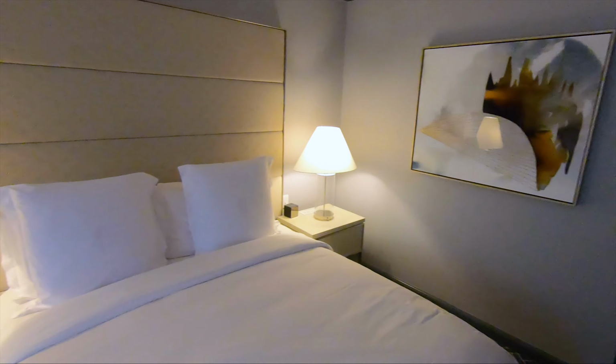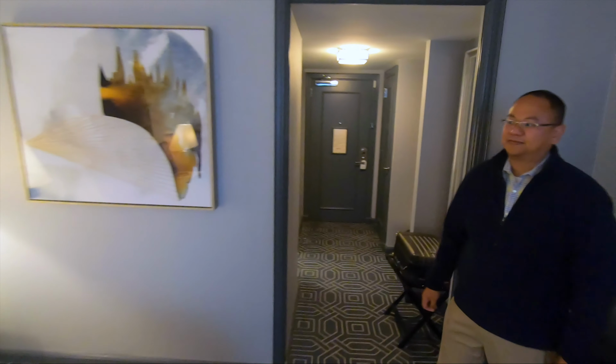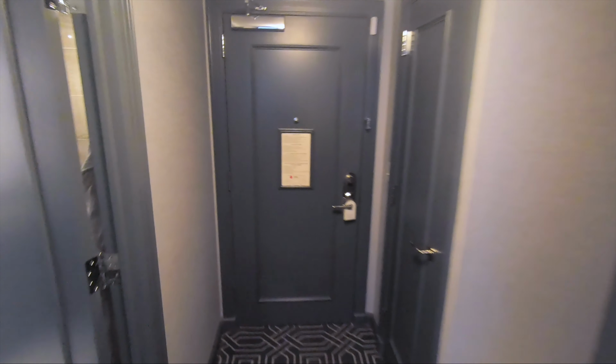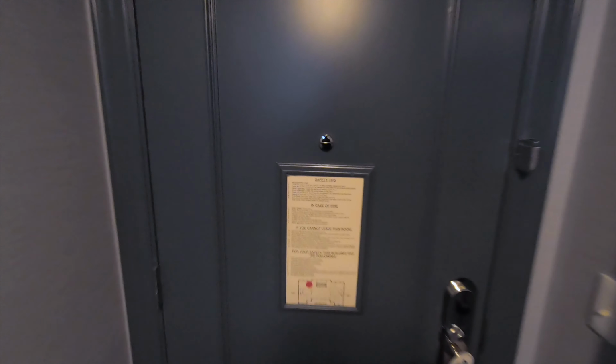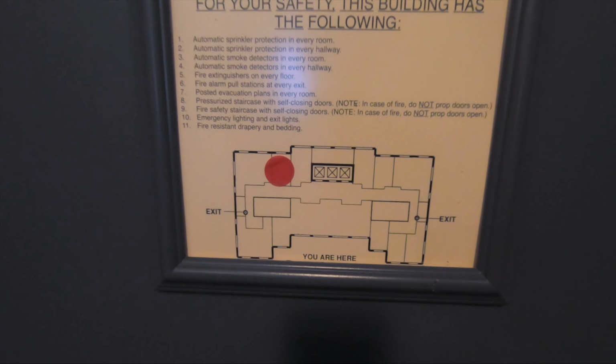Hi, Tom. We've come to check out your hotel room here at the Four Seasons Atlanta. You've got here a Midtown premier room with a king-size bed. And if it's anything like the beautiful lobby downstairs, this is going to be an amazing room. The hotel's 19 floors. Here's a map, and we are on floor 18.